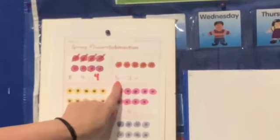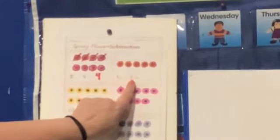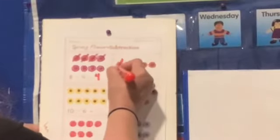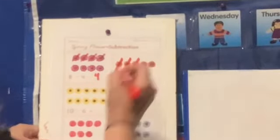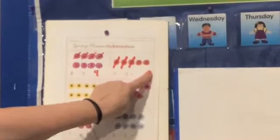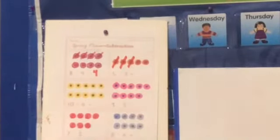1, 2, 3, 4, 5 orange flowers. And there's the number 5 right there. And it says 5 minus 3. 5 minus 3 equals, we have to figure that out. So let's take away or cross out 3 flowers from those 5. 1, 2, 3 flowers are now out there. And let's see what we have left. 1, 2. So we know that 5 minus 3 equals 2.